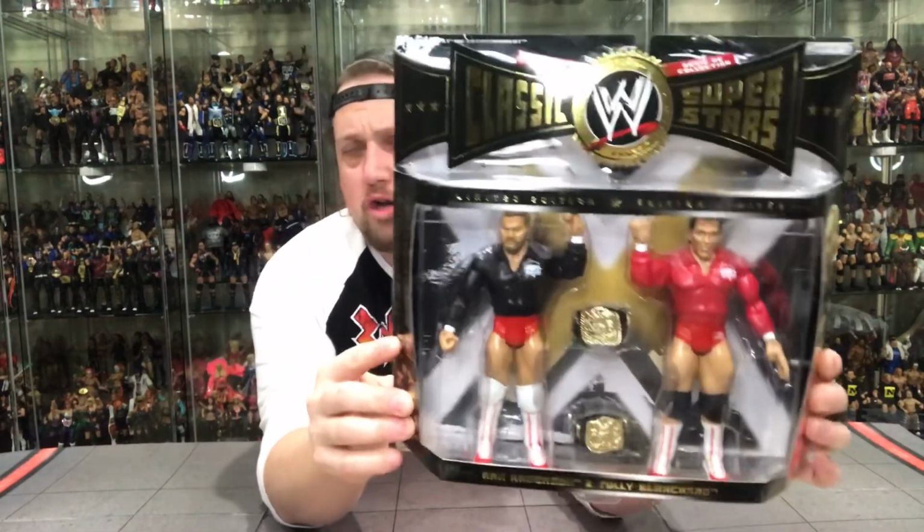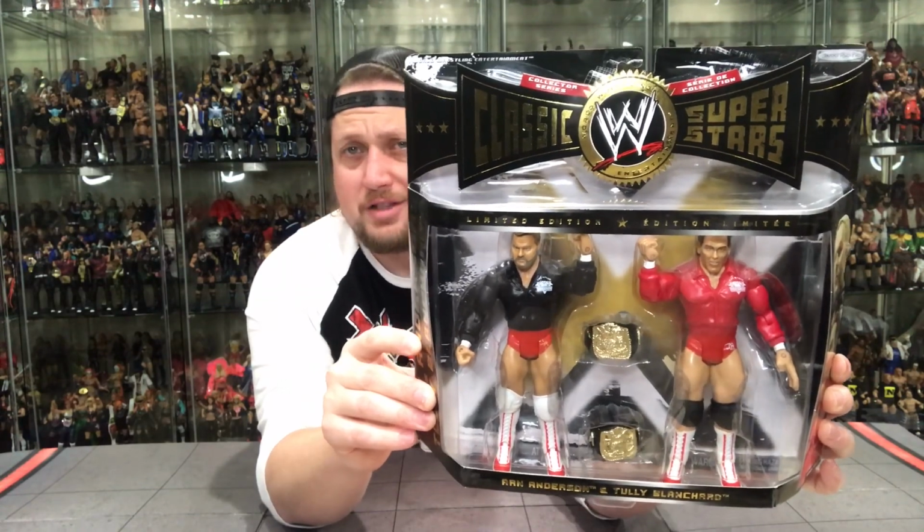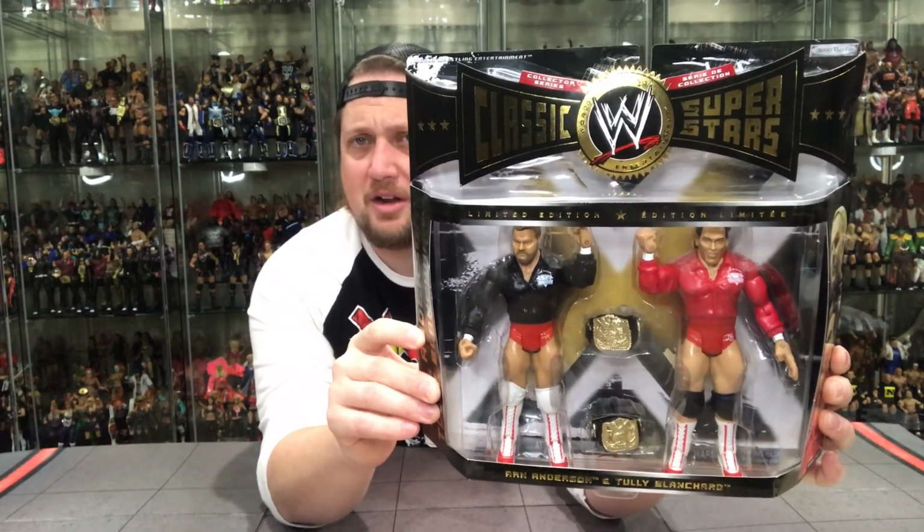So traditional Jakks Classic Superstars packaging that we know and love. Love that gold star. As hard as it was sometimes when it would get damaged and all that kind of fun stuff.